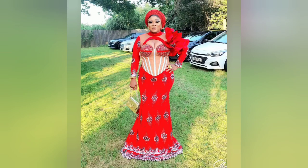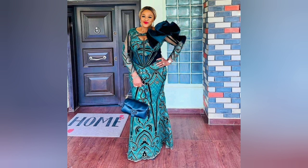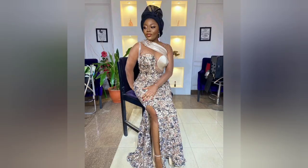Guys, look at this beautiful red Asoebi style. I love the details of this guard style, the sleeve, the neck, the curves, everything is so beautiful. Even this particular one, look at the details from the shoulder to the sleeve, it is so beautiful. All the styles in this video are the latest Asoebi styles.